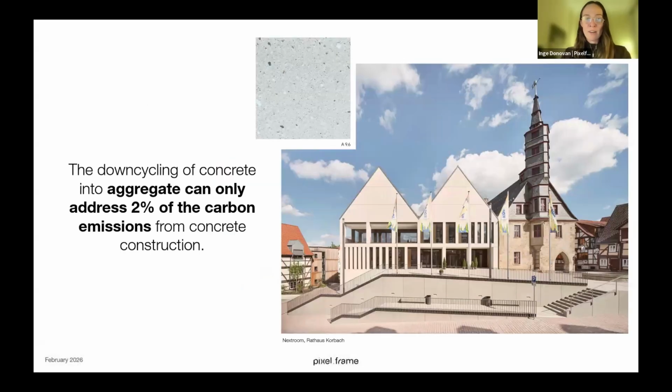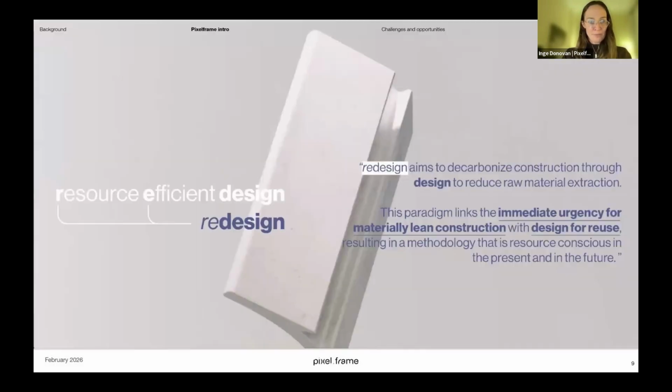And what's important to mention there is that this reuse is aggregate reuse, which is a form of downcycling. So it can only ever address 2% of the carbon emissions from concrete construction. And typically it's actually more carbon intensive to reuse aggregate than to just quarry it, because the processes are so efficient already for the quarrying of stone. Concrete is truly an extremely linear building material.